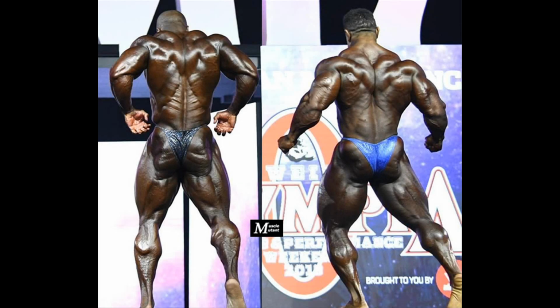Now here is another pose showing Shawn's Christmas tree and ripped glutes and hamstrings. Shawn is truly underrated and hated for no reason. Again, he might not have the greatest biceps or back, but his conditioning was incredible indeed.